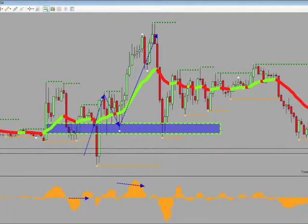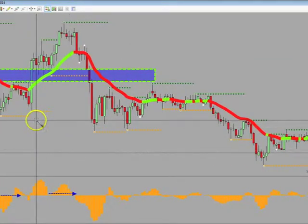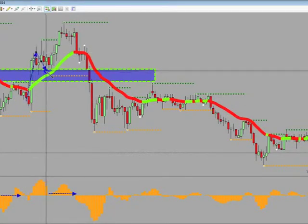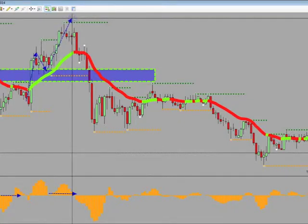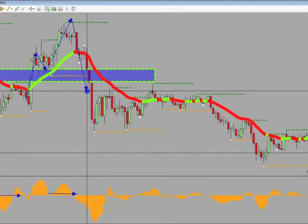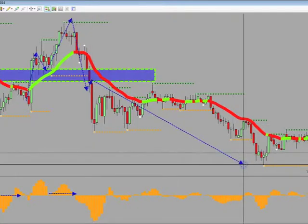And last but not least, the YM. We had a potential long here. She came back, retested the zone, a short-lived long. Then on the return, she broke through the zone, now classifying this zone as a sell zone. Had a little pullback here, and she never returned. So those are your morning recaps for Friday, May the 2nd.